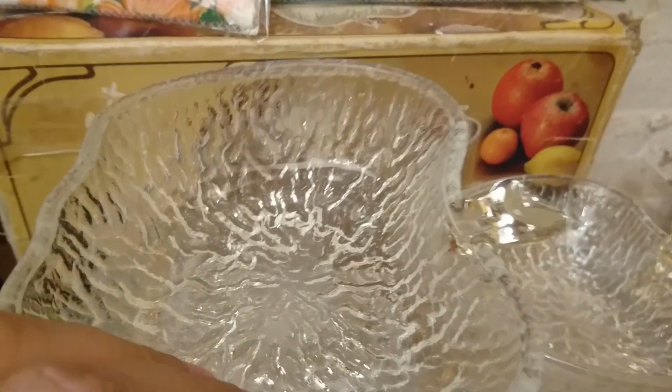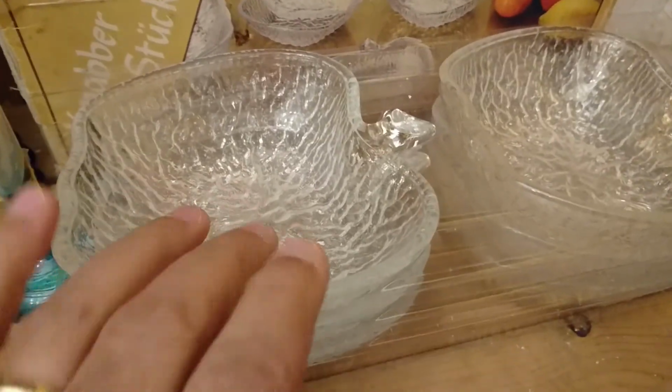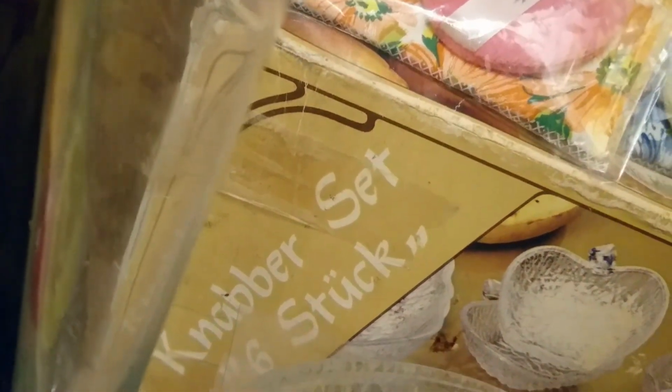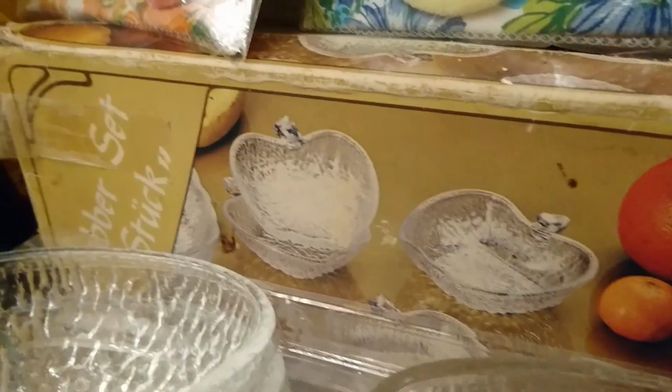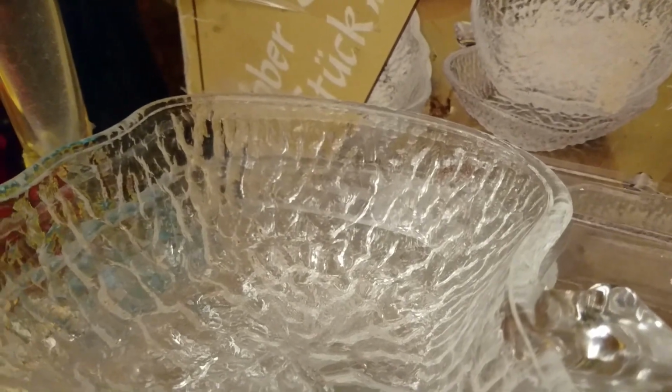They look like they would be something Dartington would do, because they've got their avocados and the avocado dishes and the sweet corn dishes. It's a bit like those, but they've got this Knabber set. It's got the box, which looks very 70s. And on the side it says Italy, Altair. It's on its side. I'm not going to start lifting things out, but yeah, dessert set.